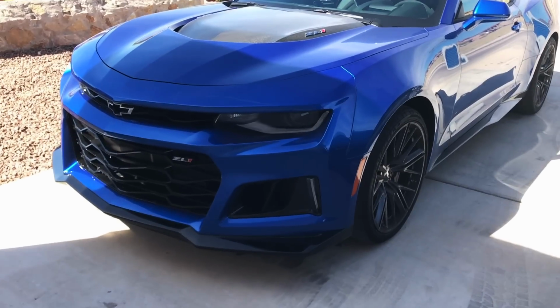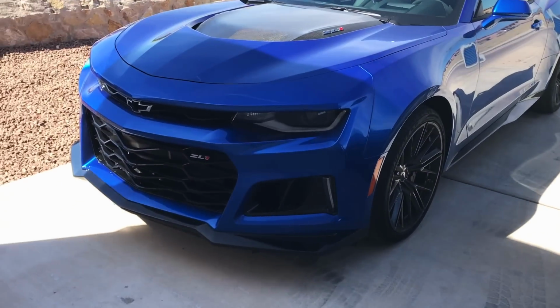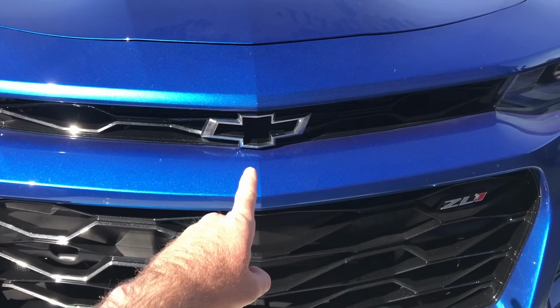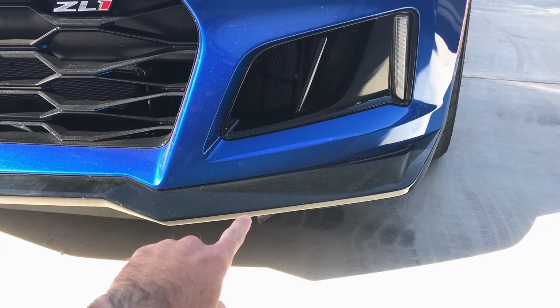It's pretty much as though you've taken a Camaro and tried to make it look like a Hot Wheels car. So let's do a quick rundown of some of the coolest looking things on this car. Flow tie. It has these really big rockers. Big ass front splitter.